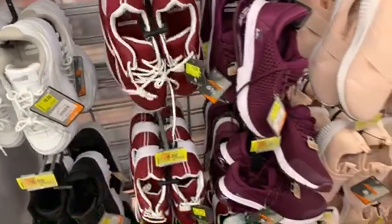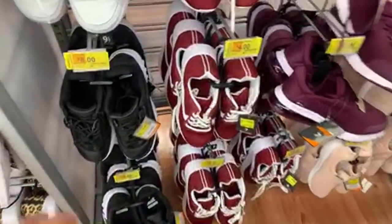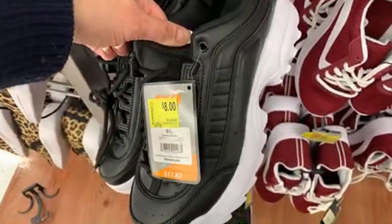$4 for these. $12 for these. $8 for these.